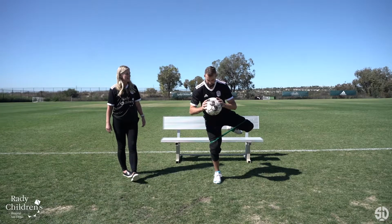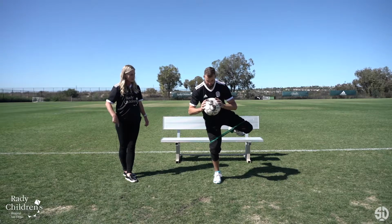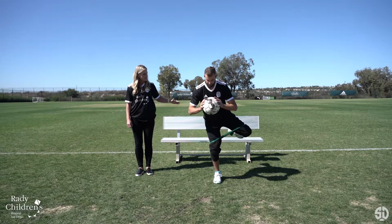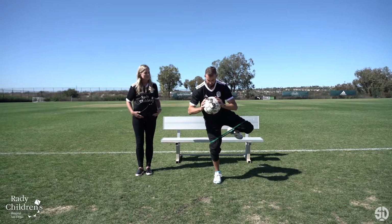Here we have the standing fire hydrant exercise. You can grab a piece of resistance band, put it around your legs for a little extra challenge. You're going to stand on one leg, bring the other leg out to the side with the knee bent, with your hips slightly hinged forward.